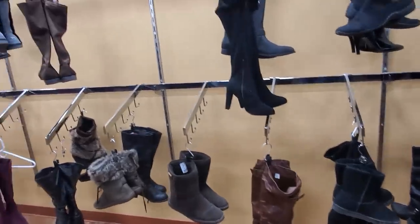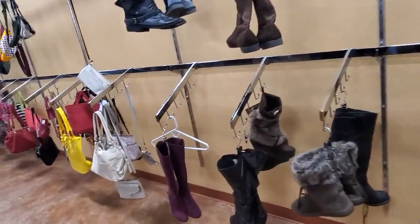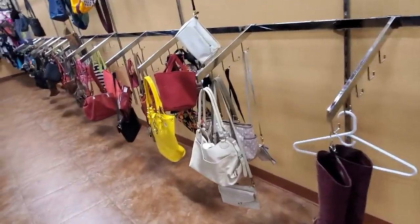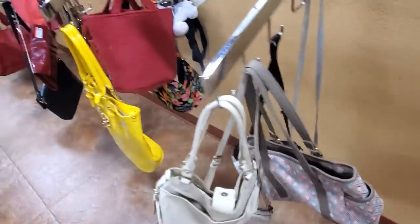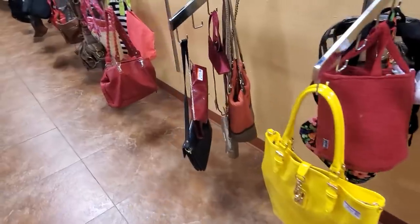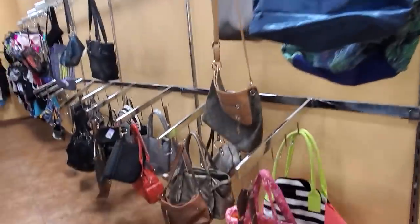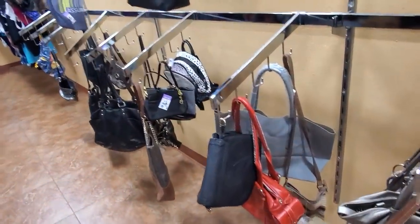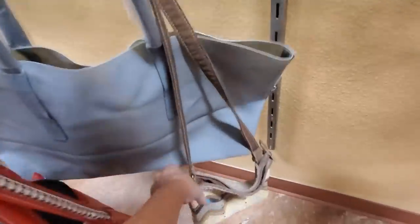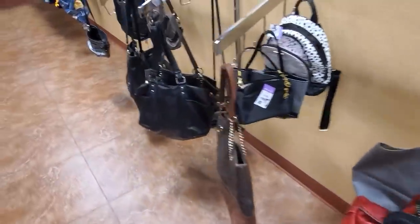This is also a really good time of year if you are a shoe seller to be on the lookout for boots, because boot season is literally right around the corner. Once the season hits, the demand goes up, so there's less and less inventory in the stores, whereas right now, your only competition is other resellers that are also thinking ahead. So, check out those boots if you are a shoe seller.